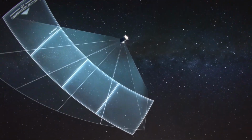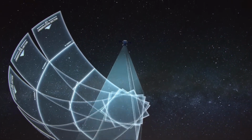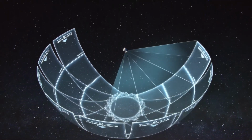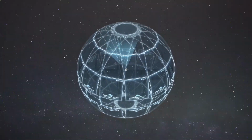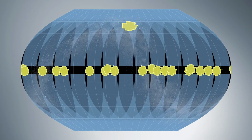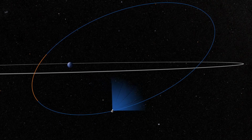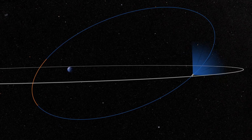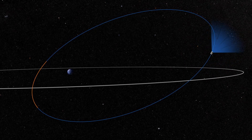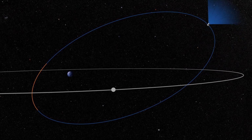TESS will watch each observation sector for about 27 days before rotating to the next one, covering first the south and then the north, to eventually build a map of 85% of the sky. This coverage, about 350 times what Kepler first observed, will make TESS the first exoplanet mission to survey almost the entire sky. TESS will fly in a highly elliptical orbit that maximizes the amount of sky the spacecraft can image, and is carefully timed with the orbit of the Moon.